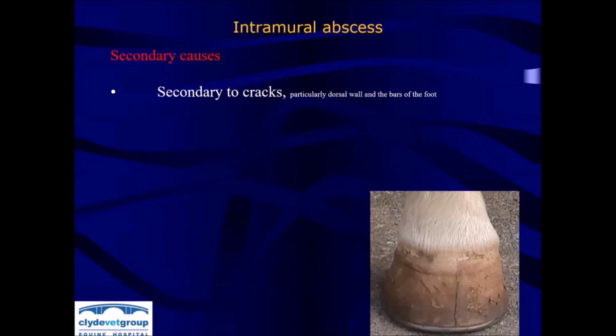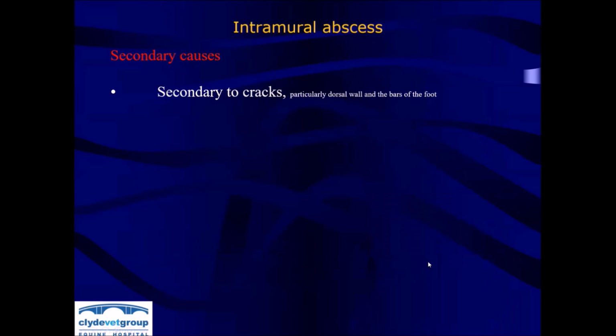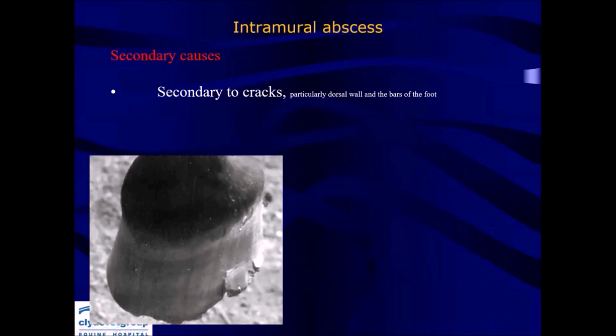Or there can be more substantial cracks, such as this case here, or poorly trimmed or broken up feet provide an area for the introduction of bacteria.